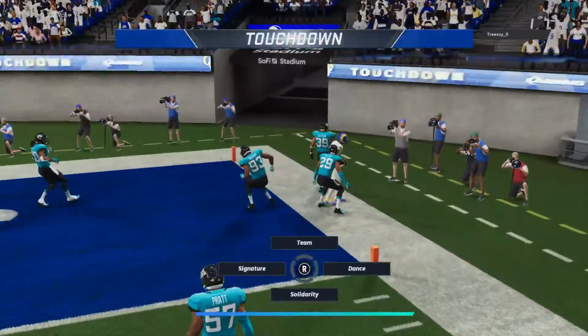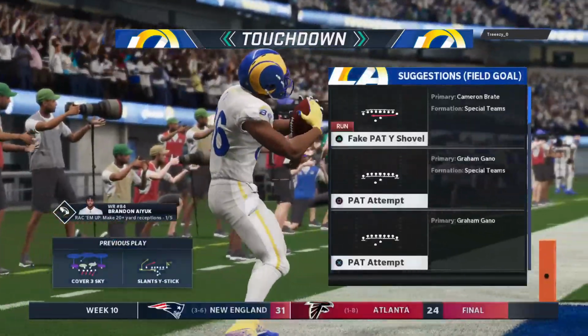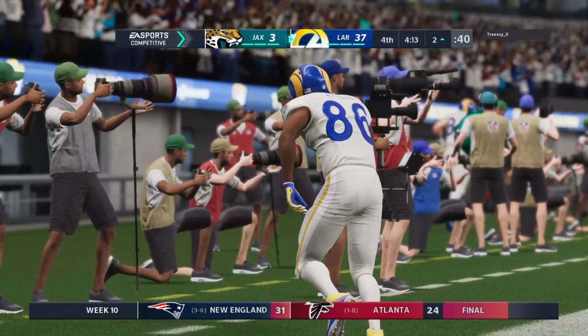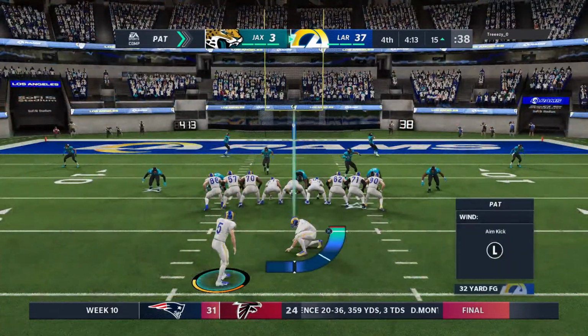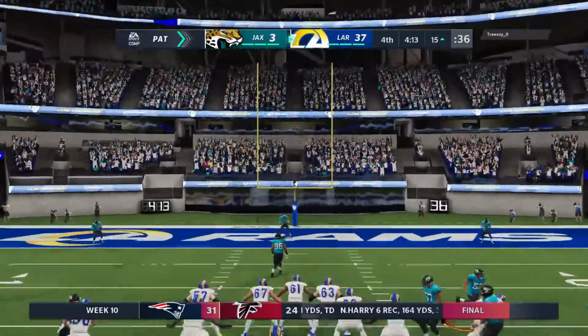And it's complete. He's got it in the end zone. Touchdown, Rams. A 24-yard touchdown. And the Rams use the short field to their advantage as they cash in for 6.